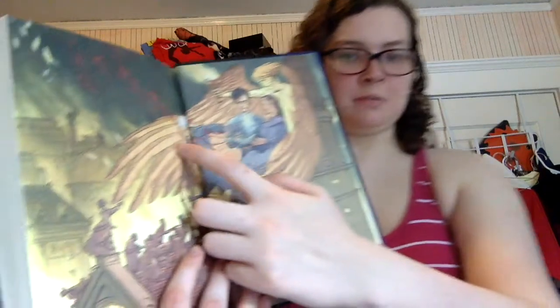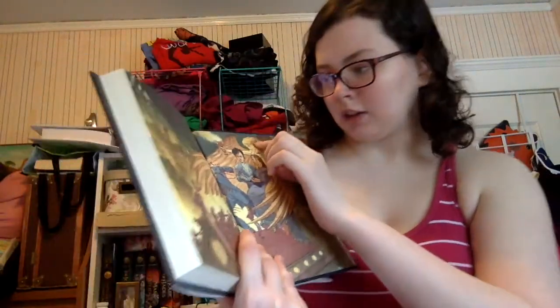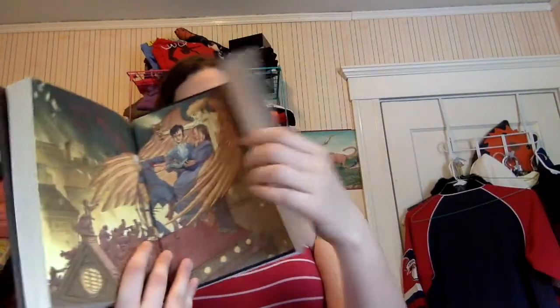Isn't that amazing? I think this is from the Infernal Devices right here. Because I think that's Tessa, it's Will, and that may be Jem. And then that's Clockwork Angel. And then, oh my god, look at that. So this is the hardback. This is the one that was like $24.